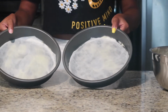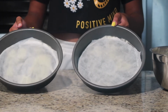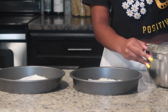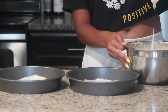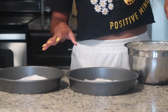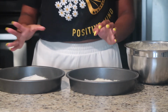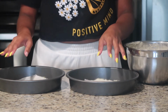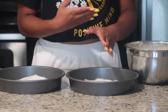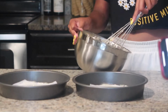So I have my 2 pans ready, and I have parchment paper and baking spray on them already. And now we're gonna give this a little mix, and we are going to pour them in our pan. So I'm going to be making 2 big cakes, but to make the layers taller when they finish baking, I'm going to split them in half, and then we're going to see what that does for us. Hopefully we get a nice size, a nice height on the cakes, but we'll see when they come out.